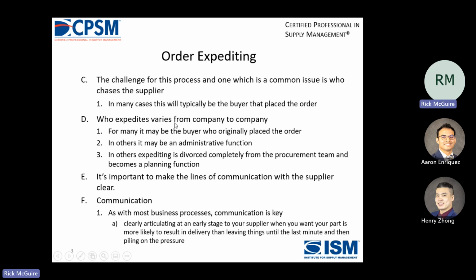Who expedites varies from company to company. For many, it may be the buyer who originally placed the order. In others, it may be an administrative function, which is more akin to what we do. In others, expediting is divorced completely from the procurement team and becomes a planning function, which is what we do. The commodity managers generally don't get involved in expediting unless it's a really screwed up situation.